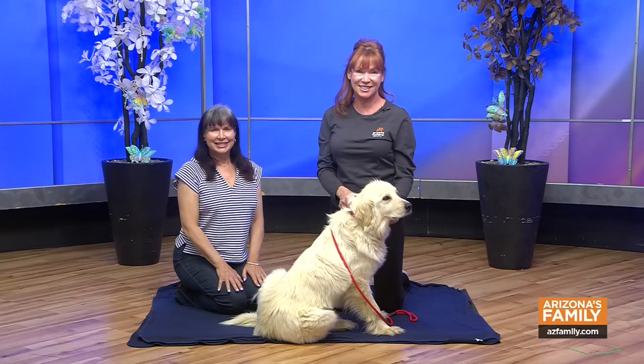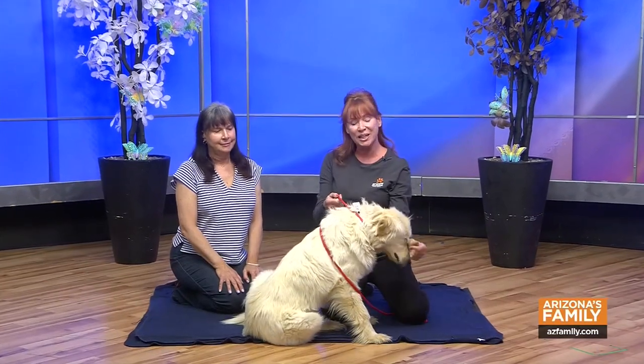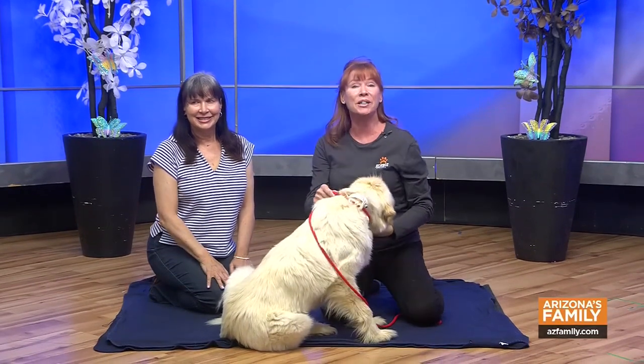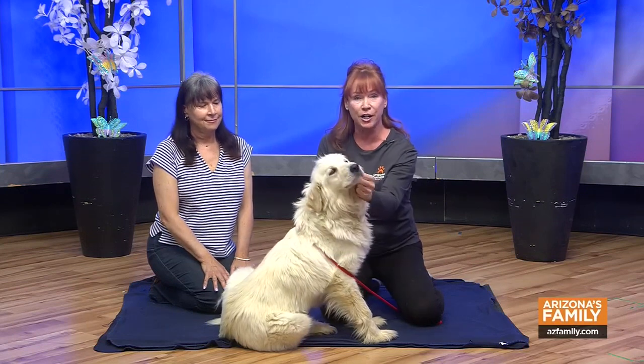And our next pup is definitely competing for the fluffiest pet today. But regardless of how fluffy she is, I think she's earned the title. What do you think? She's definitely earned the title of Polar. Yes, actually, this is Polar, and this is my sister, Sherry. Polar is a 4-year-old Pyrenees, and she came to us from the Reach Out program through the Navajo Nation. She went to foster care because she was nursing her puppies when we first got her.